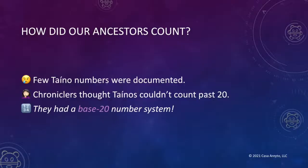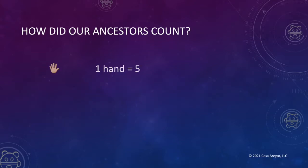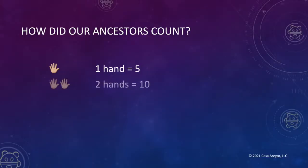One of the things that the chroniclers didn't understand was that the Taínos used a sort of shorthand when talking about greater numbers. To say that you wanted 5 of something, Taínos might say one hand because one hand has 5 fingers. To say that you wanted 10 of something, you might say 2 hands because 2 hands have 10 fingers. To say that you wanted 20 of something, you might hear Taínos say one man because one man has 10 fingers and 10 toes, which equals 20.